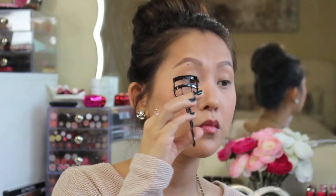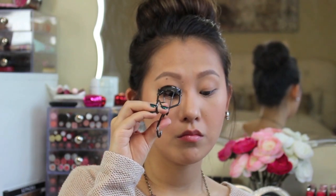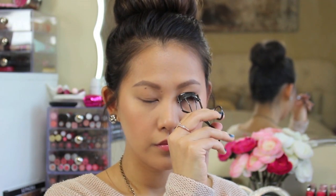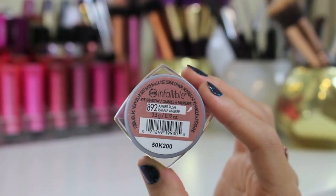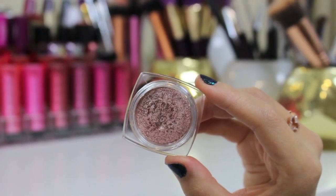And as you can see, I'm always happier with my brows done. And then next I'm just going to really quickly curl my lashes with my Shiseido eyelash curler. And I always curl my lashes before my eyeshadow since my lashes do stick down straight like most Asian lashes do. If I were to curl my lashes after my eyeshadows, the eyelash curler would kind of smudge and mess up the eyeshadows.